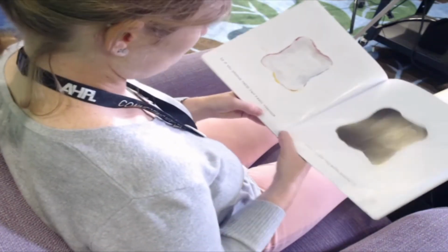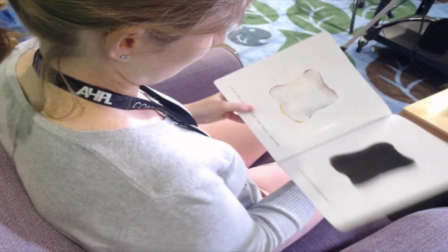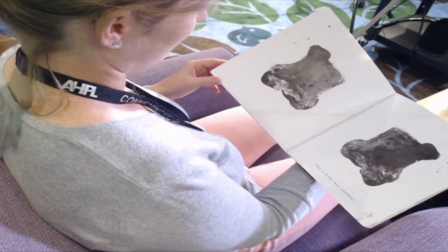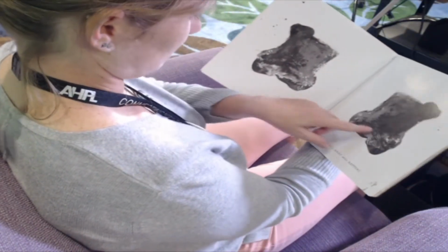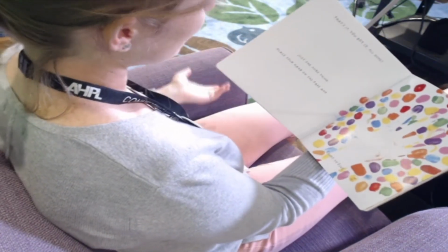If you smush these two pages together, just close the book quickly. Let's see what happens. This is what will happen. So it kind of made some gray, but we've got some white and some black coming together. That's it. You got it.